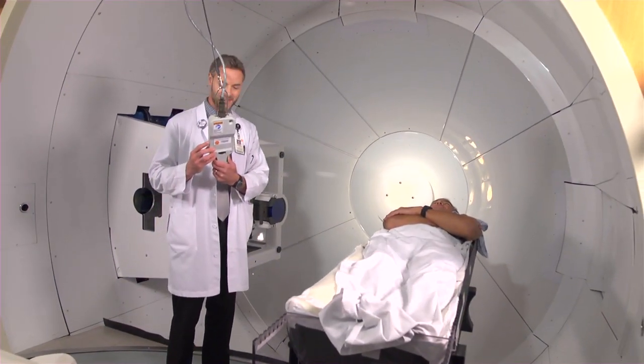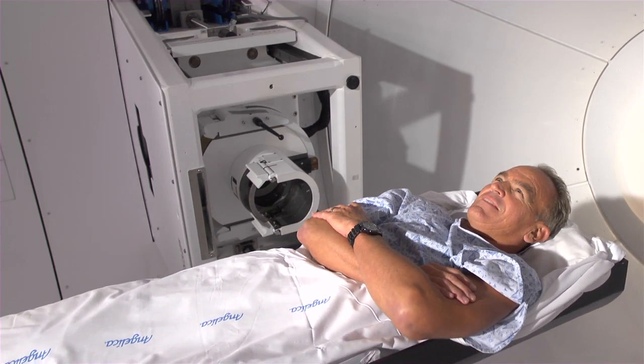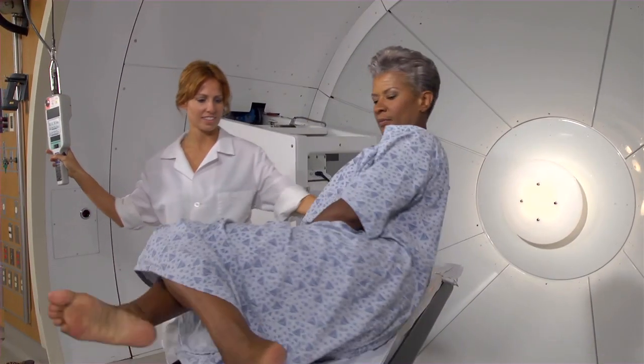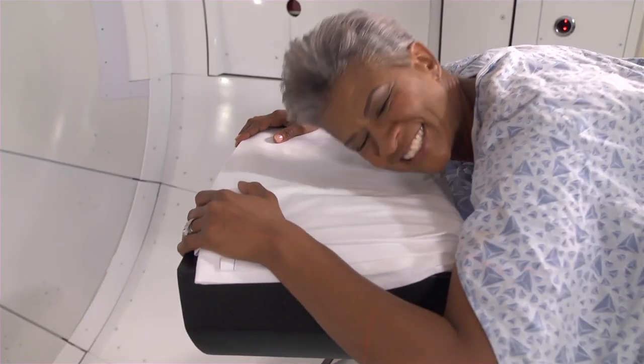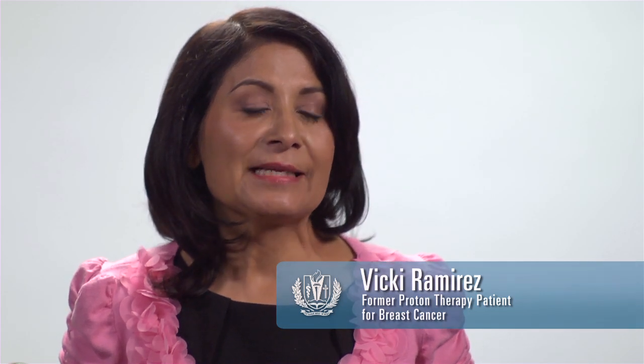I would recommend Proton at Loma Linda to any person who's in that position because, first of all, they have the longest experience, and also because they have a sort of a global approach to a person who has cancer. It was 10 treatments, no side effects. I had wonderful treatment at Loma Linda, and I'm here. After 7 years, I'm still here.